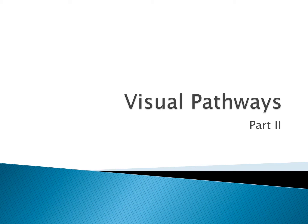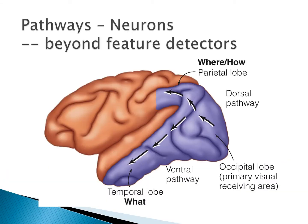But so we were just talking about how we had gotten information to the visual cortex. It went to two separate pathways from there for higher level processing: to the parietal lobes, the where-how pathway, that dorsal route, and to the temporal lobes, that what pathway, or the object recognition pathway, down the ventral route.